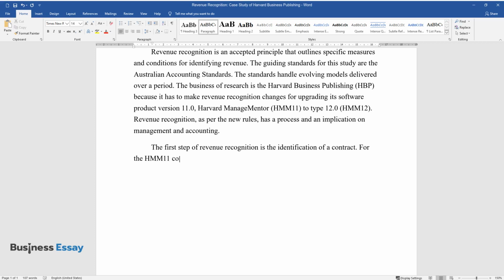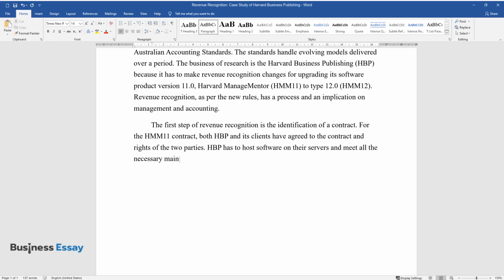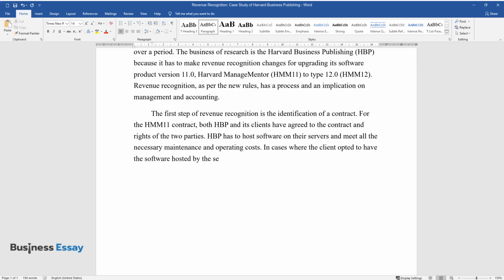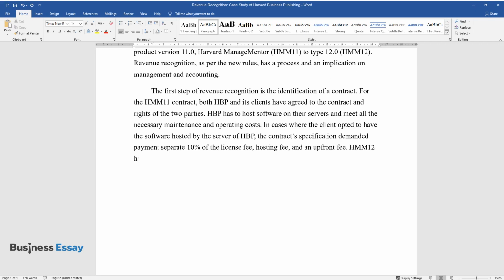For the HMM11 contract, both HBP and its clients have agreed to the contract and the rights of the two parties. HBP has to host software on its servers and meet all the necessary maintenance and operating costs. In cases where the client opted to have the software hosted by the servers of HBP, the contract's specification demanded payment of a separate 10% of the license fee, a hosting fee, and an upfront fee.